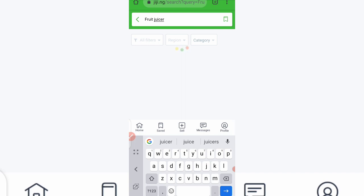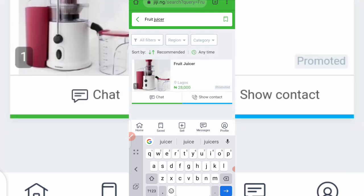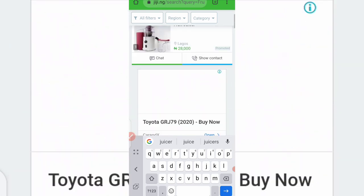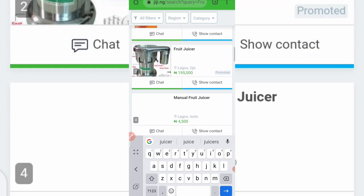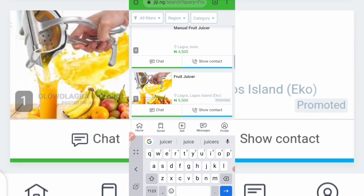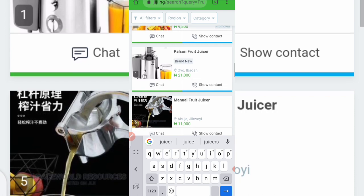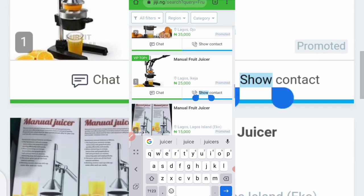So we're waiting for this to load. Come up, come up, come up. Good. You can see the first juicer there. You can see a juicer up there. That one is going for 28k. Scroll again. You can see another one here, a pulsing fruit juicer going for 21k.